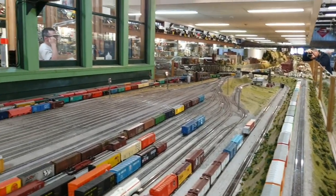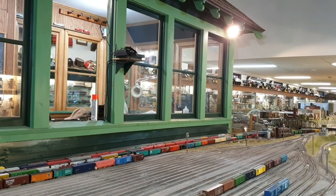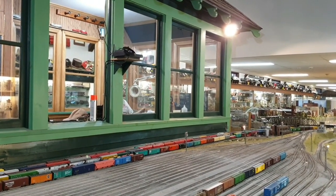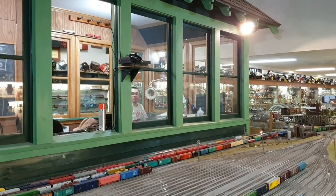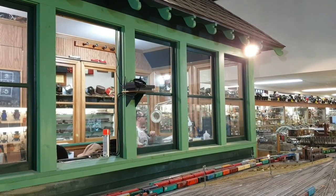Oh, he's working back there. Hello. Hi. How are you? Good, thanks. What are you doing? Just fixing locomotives. Oh, fixing locomotives. All right, that's an important job. I have a feeling you've spent a lot of money on trains, right? No comment on that one.